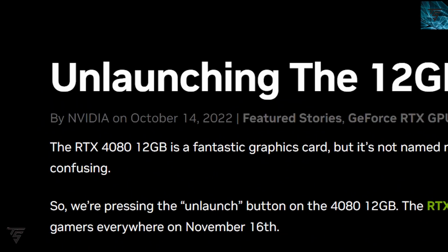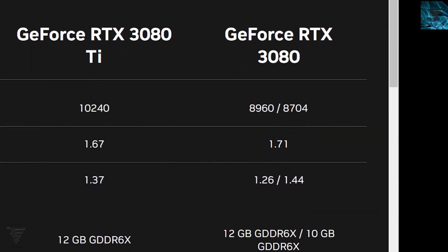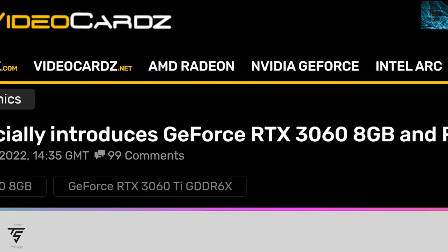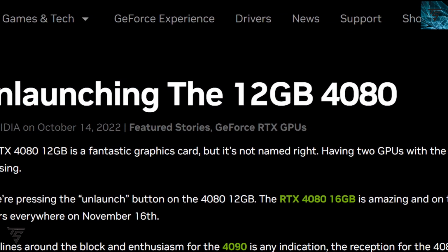Moving on, we also have news regarding that 12 GB RTX 4080, which was unlaunched by Nvidia, but now we have the news of when it's going to be launched and what GPU it is going to be. Nvidia's response was that having two GPUs with the same RTX 4080 name is confusing, which is wrong because RTX 3080 has two variants, even though it didn't make sense at that time. But yeah, Nvidia has also officially introduced an RTX 3060 with 8 GB variant and also an RTX 3060 with GDDR6X memory, so it's also confusing. But the RTX 4080 12 GB variant is going to be renamed as RTX 4070 Ti. Yeah, you heard it right, it will be renamed as 4070 Ti.